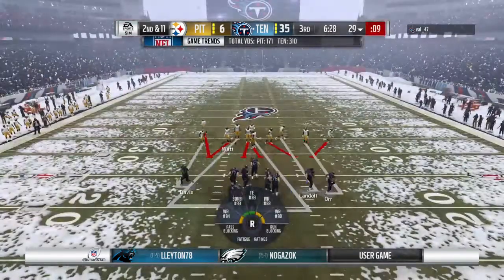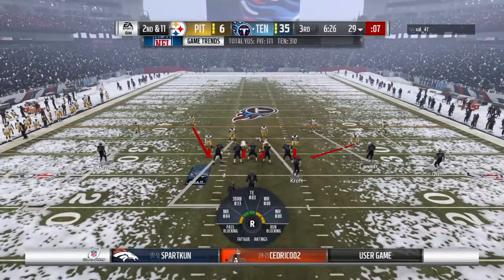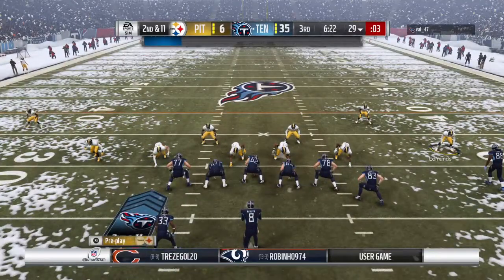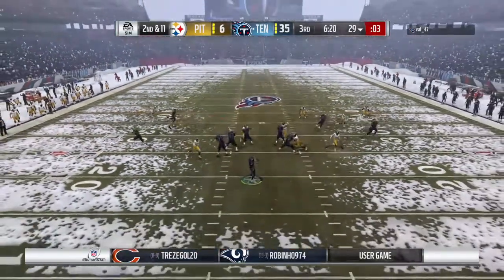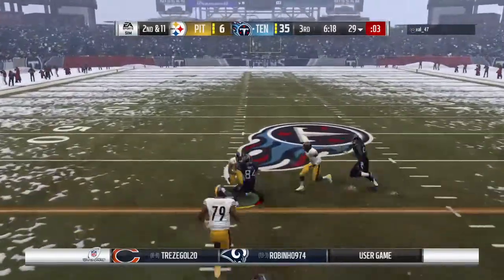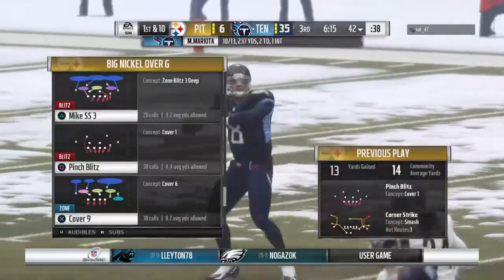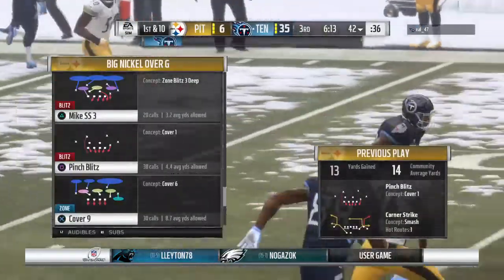A loss of a yard there to start out. That leads to a 2nd and 11. Second down, Mariota. That's brought in by Davis over the middle. 2 catches now in this divisional round matchup. That one, a first down.